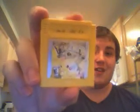And finally, this one's for sale on eBay, but it's in terrible shape, but it is what it is. It'll still sell for more than I paid for it. Pokemon Yellow, $1.99. And yeah, you can see the label's in awful shape, marker, all that. Not good, but it was cheap.